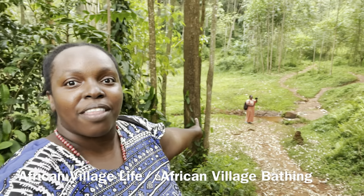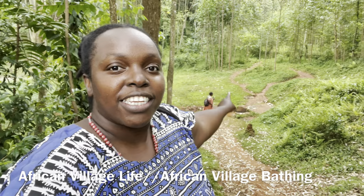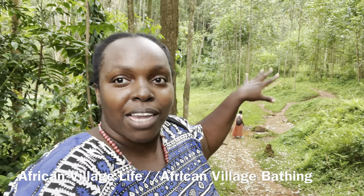That's the river, that's where we are going to bathe and shower. This is my African village bathroom. We're going to shower and all those good stuff.